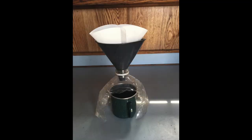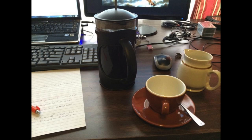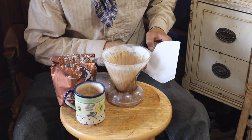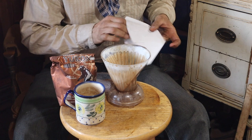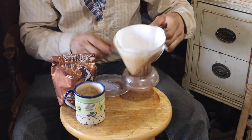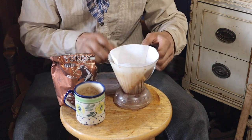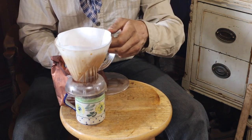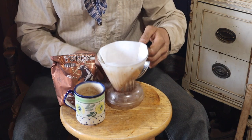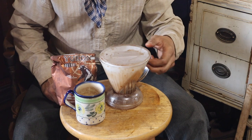Pour-overs move through the coffee so quickly, and French presses take too long and cool off. So I like the Clever Press. It takes a paper filter, and you just put it in like that, and then you add your coffee and water, and it sits there and brews until you put it on top of your cup. Plus, you got a lid for it to keep it hot, unlike pour over. So that's my way of doing it.